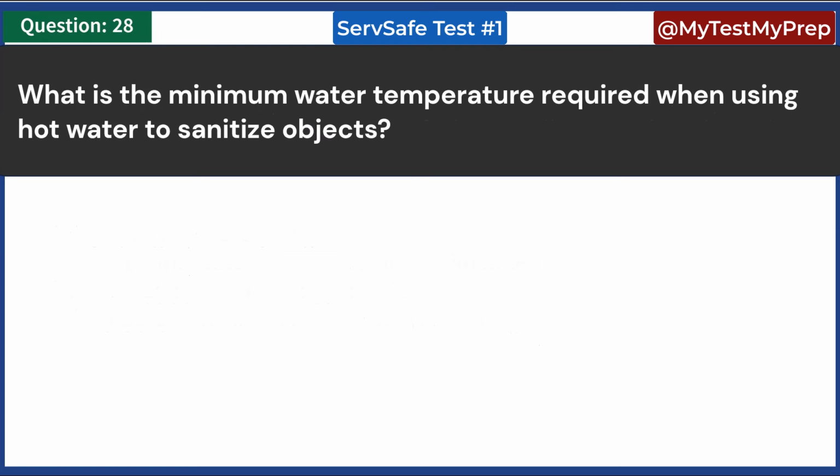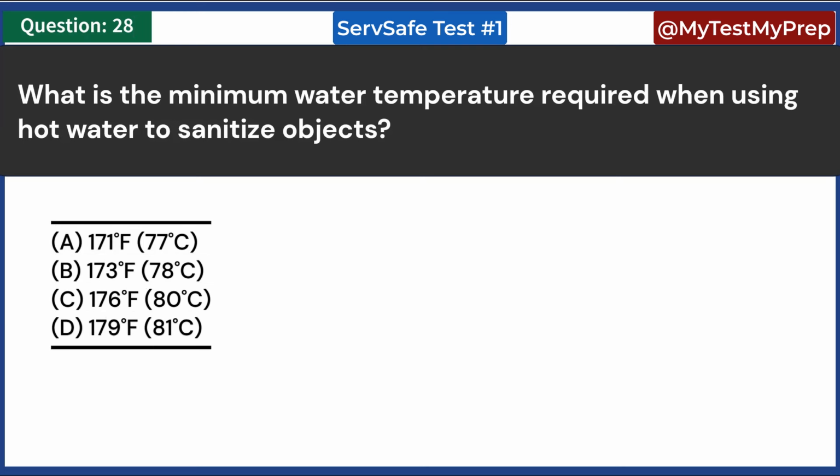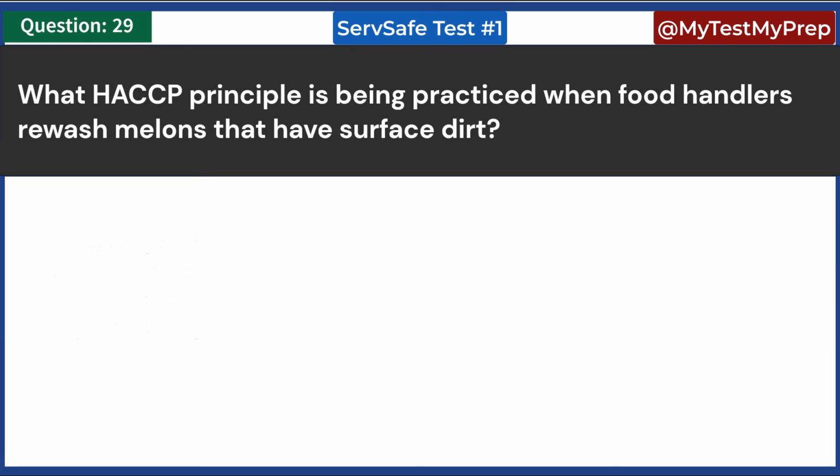What is the minimum water temperature required when using hot water to sanitize objects? A. 171°F, 77°C. B. 173°F, 78°C. C. 176°F, 80°C. D. 179°F, 81°C. Answer A. 171°F, 77°C.